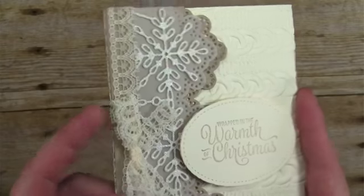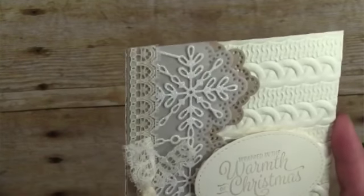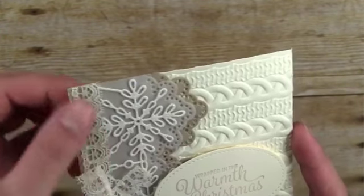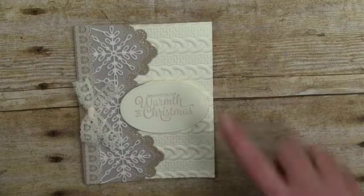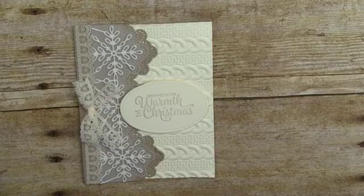Again, using that dazzling diamonds with the snowflakes here. I'm just holding it up so you can see that. And then she's layered this over vellum. So there's two cuts of that outline, one in vellum and one in Crumb Cake. It's really pretty. Absolutely beautiful. And then it's got the cable knit texture folder behind it.